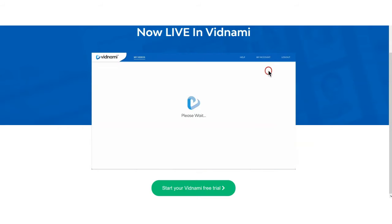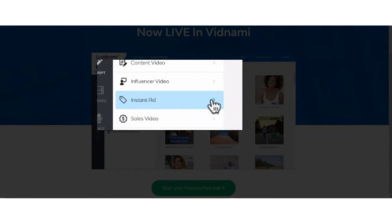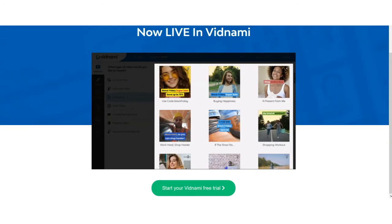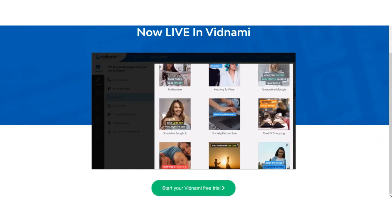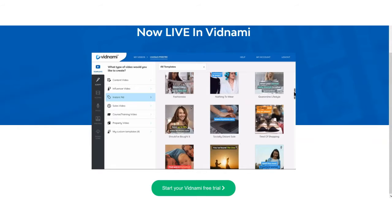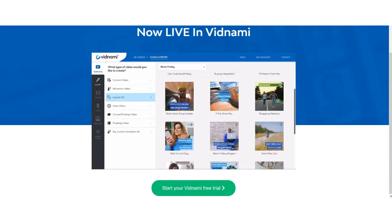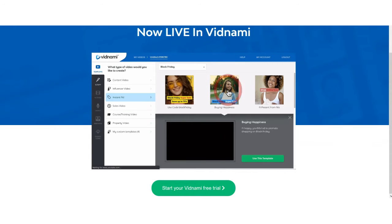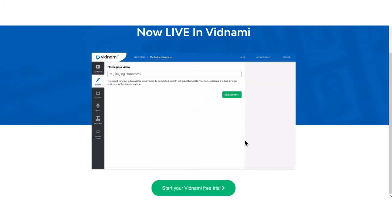First, click the Create a New Video button and head to the Instant Ad Template category here. Here you'll see all 15 new Black Friday instant ads mixed in with the other available instant ads. If you want to only see the Black Friday ads, you can use this drop-down menu up here. All Black Friday ads have an example video for you to watch. Once you find an ad you want to use, just click Use this template.